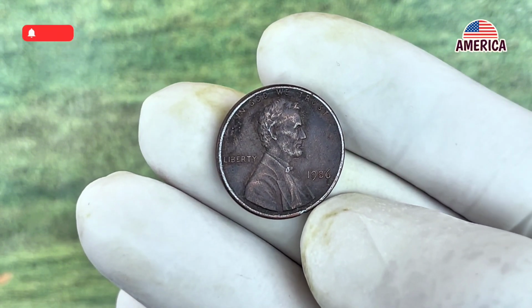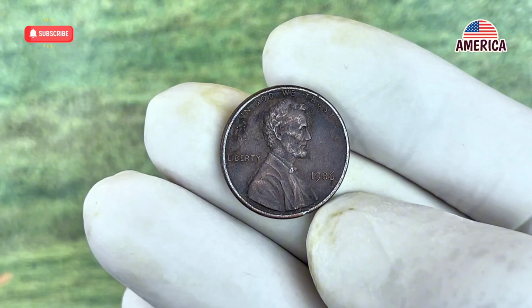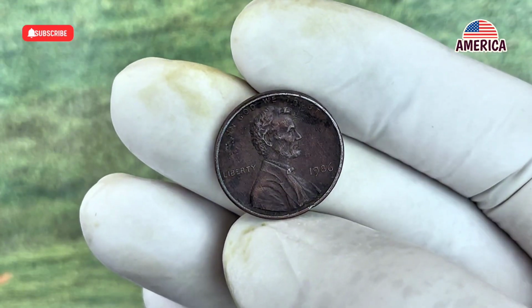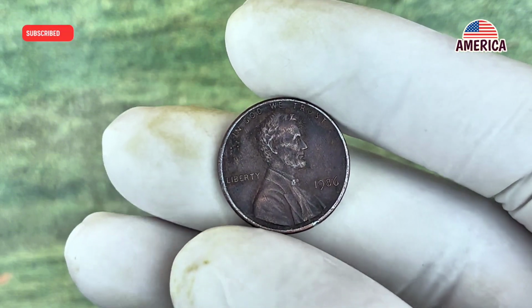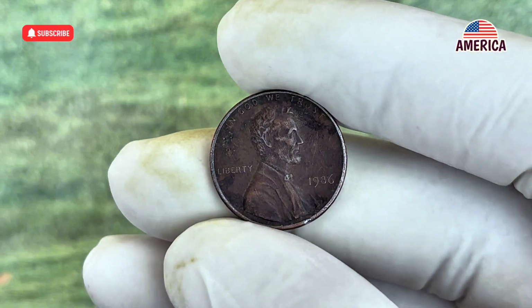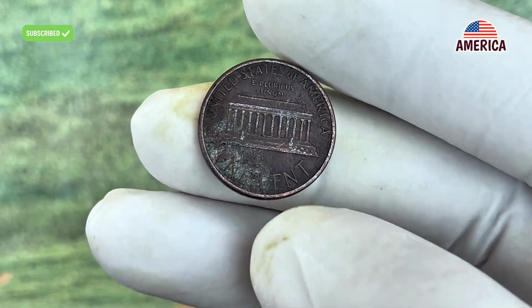The knowledge sent ripples through the collector's community. This was no ordinary minting error, it was a glimpse into a decision made behind closed doors, a moment in history preserved in metal. Collectors scrambled to locate more examples, prices surged once again, and the humble 1986 penny secured its place among the rarities of modern numismatics.